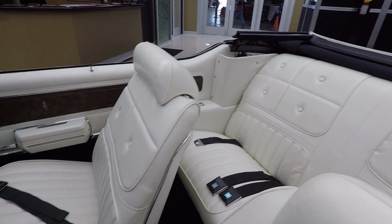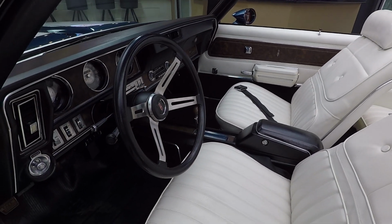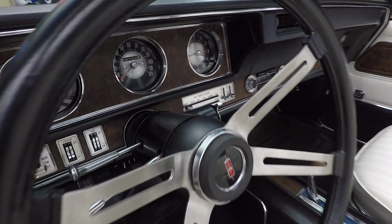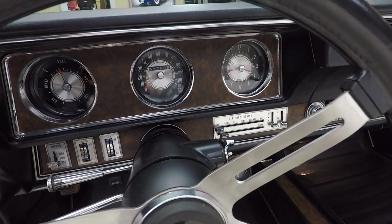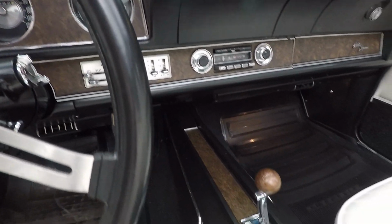Plus, if you wanna check out pictures of the top up, go to our website at vanguardmotorsales.com. The car does have electric windows. It does have electric power top. Look at that dash. Looks beautiful. It's in great shape. This car was very well cared for throughout the years.